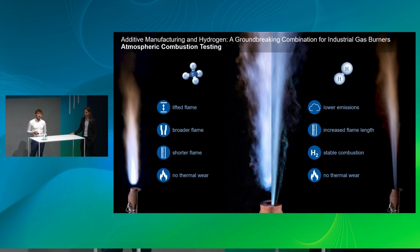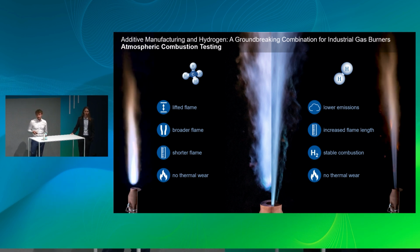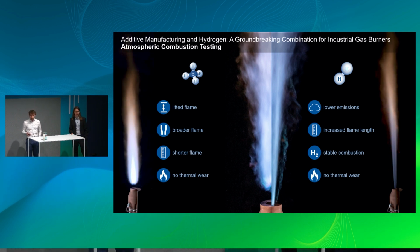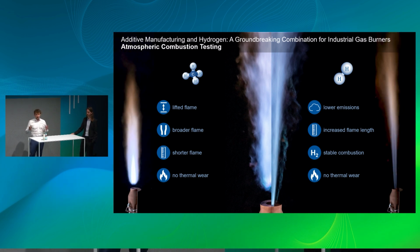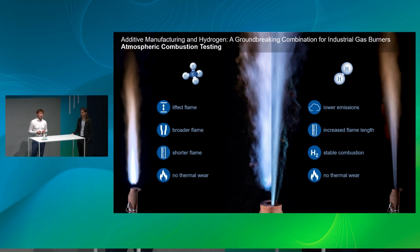We have some changes in the flame, actually. For the natural gas flame, we have a lifted one, which is more favorable in regard of the thermal wear of the burner. However, we see that we have a shorter flame for the natural gas case, but also a broader flame, so a more compact one, sitting closer to the burner. And for the hydrogen case, the flame is more extended. We have a longer flame, but also a thinner flame at the same time.